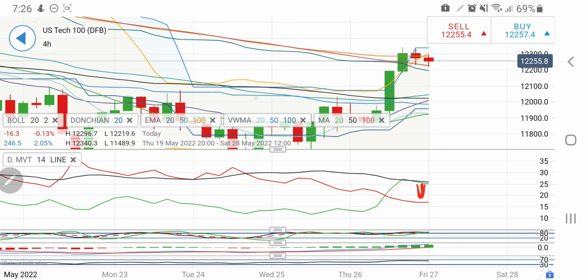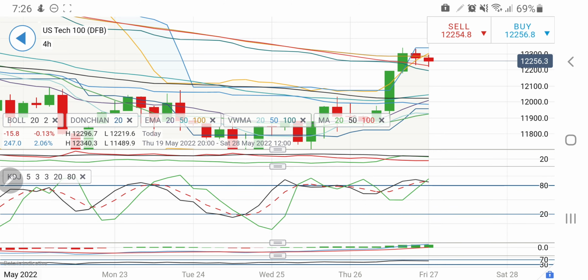The directional movement is bullish here. The stochastic is overbought, so that is what it is trying to do. It is trying to trade with a bearish bias and cool down the indicators a bit.